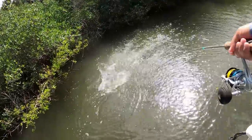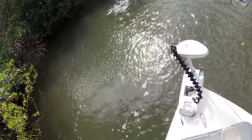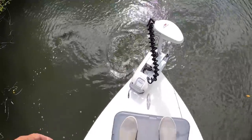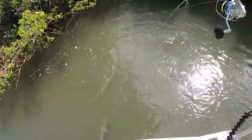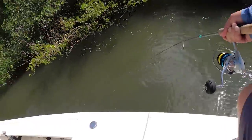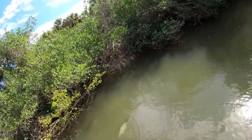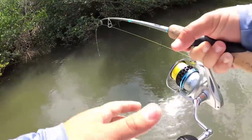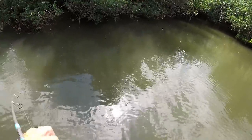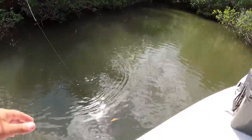Oh. Sick. Oh. Jeez Louise, that was cool. He's trying to get up in those mangroves. Oh. I never even saw that sucker. Oh man. Gosh, I don't know if I've ever had a tarpon hit a freaking swim bait that hard. What a stud. What a stud. That's what I'm talking about, fellas. Gosh, man, these fish just know how to go so freaking hard.